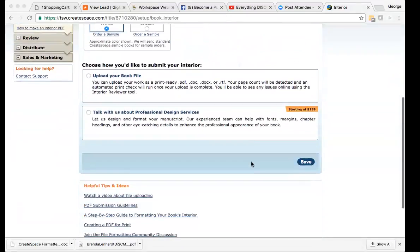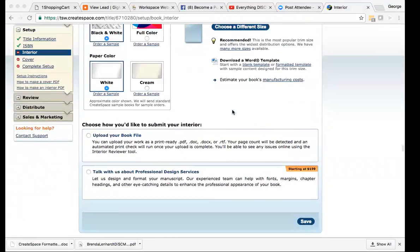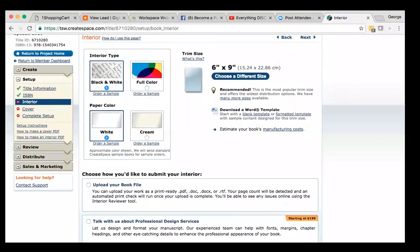Let's see, anything else on here? You can hire one of their professional designers, like if you have the financial resources to delegate all the stuff that you're not interested in doing. They have people who, if you're looking for support, you can contact their support and ask them any question that you want. And if you want to even work with one of their peeps one-on-one, you can do that too.